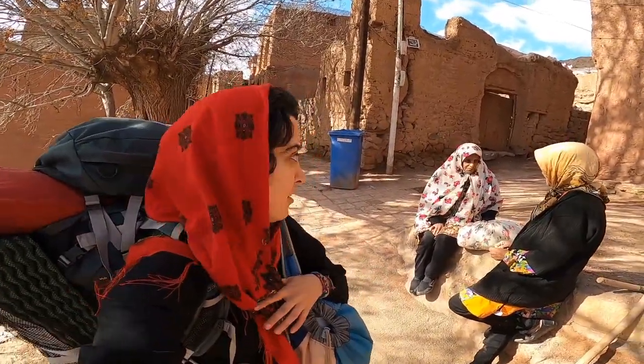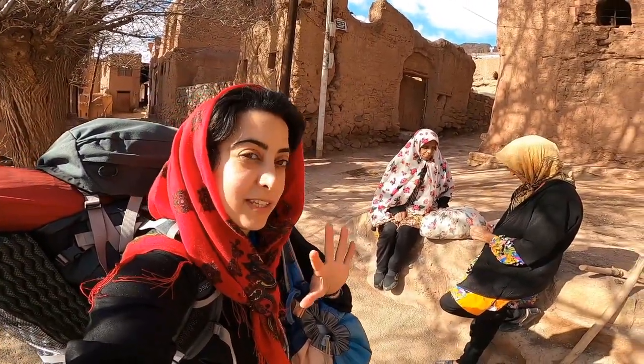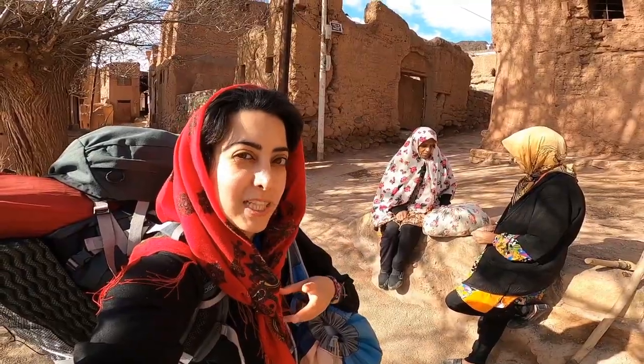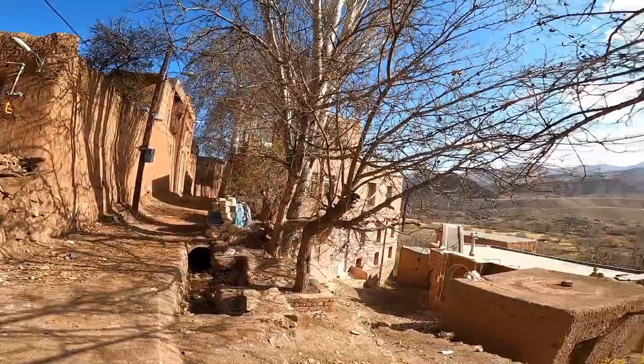This is the traditional scarf they wear in this rural area. A very long scarf with white and colorful flowers. And in front of me is the mountain.